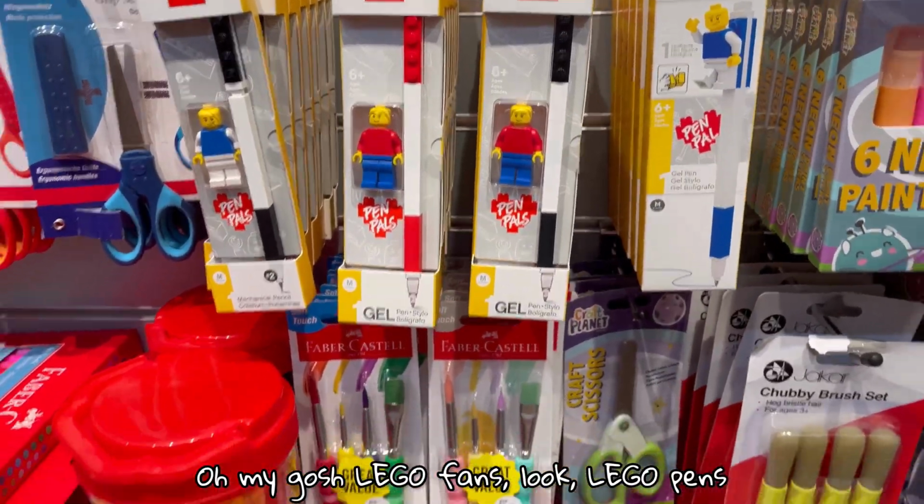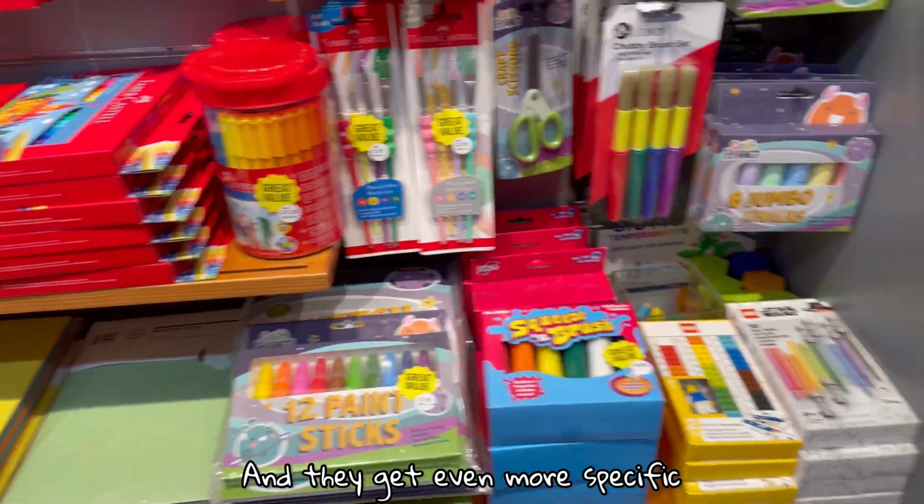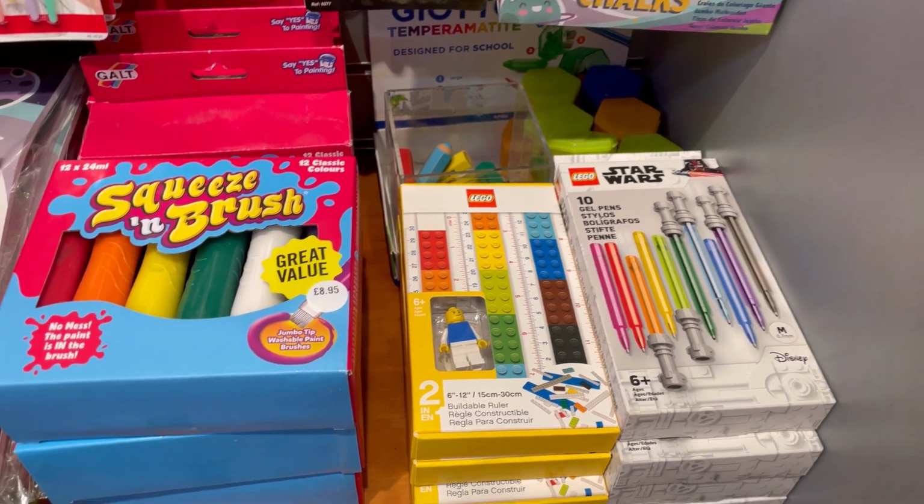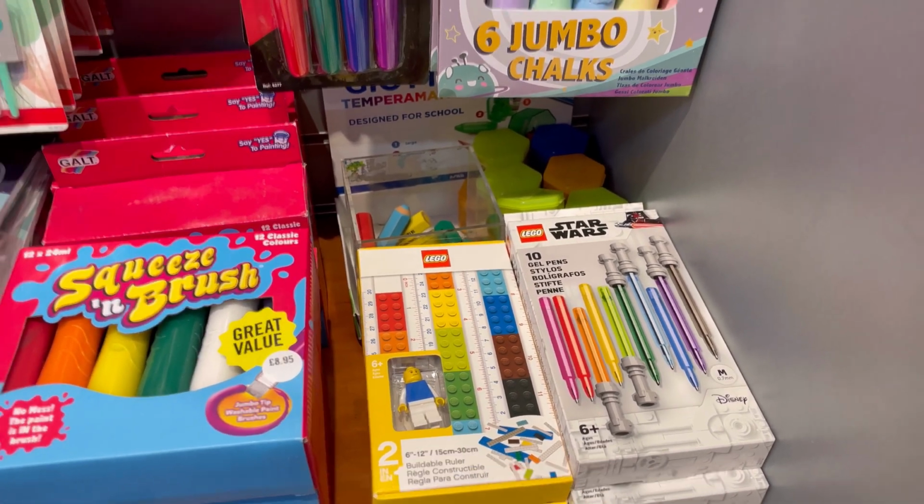Gosh, Lego fans, look, Lego pens, and they get even more specific. Lego lightsaber pens. I'm not really into Lego or Star Wars, but I kind of wish I'd bought those to try.